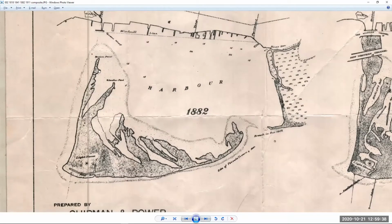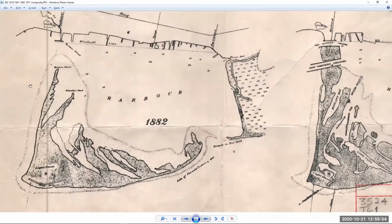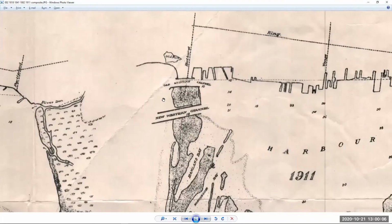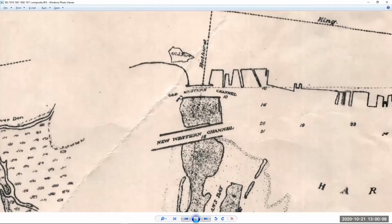1882 saw the silting spreading even further in, and as a result, ships entering the harbor had considerable difficulty. It was getting shallower and shallower, and they couldn't dredge much deeper because they were hitting into bedrock here. So by 1911, they had actually created a new channel and started this project of rebuilding the Toronto waterfront. So you can see in 1911, there was the old Western Channel and the new Western Channel. In other words, for a period, there were two Western Gaps. And the National Yacht Club is right about here now.